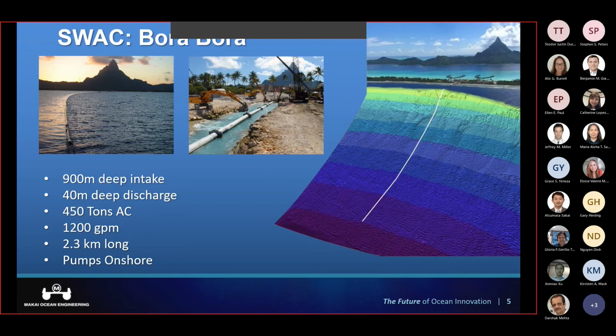But this is an example in Tahiti, in Bora Bora, where this is a Makai design. A down the slope pipeline brings up cold deep sea water from about 900 meters, and it cools. It was installed at the same time as a set of those very lush bungalows that you can see on the top right within the atoll, and it cools the hotels, buildings, and the bungalows. It's a very good system, and it's been operating for a number of years. It's quite a small system, but it is nevertheless commercially viable. So that's seawater air conditioning.